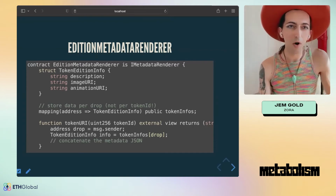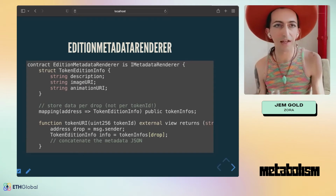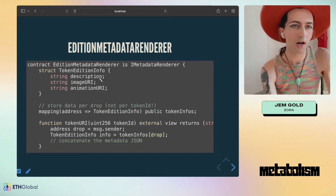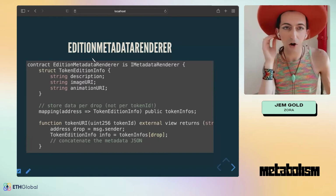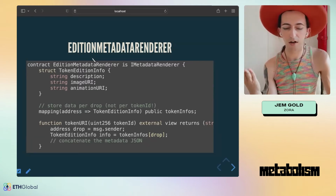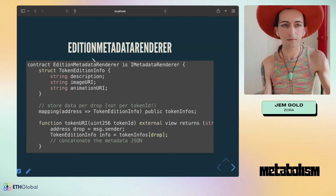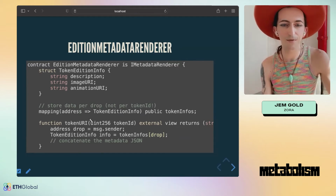How the edition metadata renderer works is pretty simple. All we're doing is we have a struct called TokenEditionInfo, and we pass it a description, an image URI, and an animation URI. And then this renderer is shared between different contracts. So multiple drops can use the same renderer without having to deploy it over and over again. And this is nice and gas efficient.